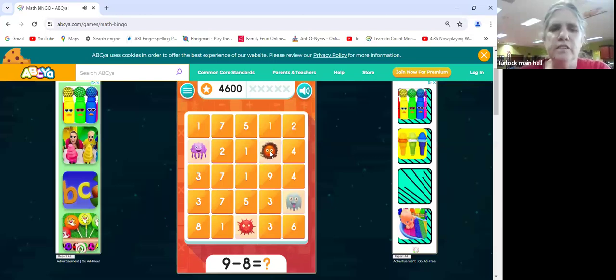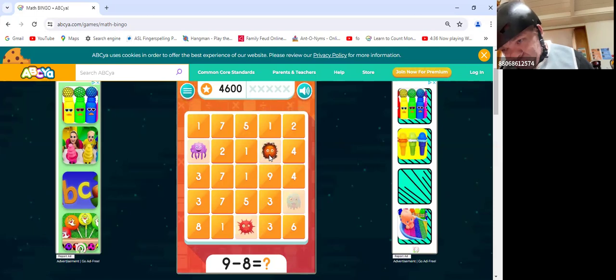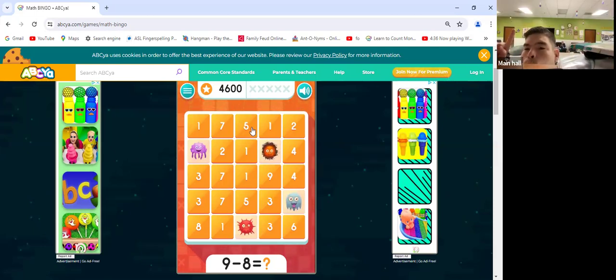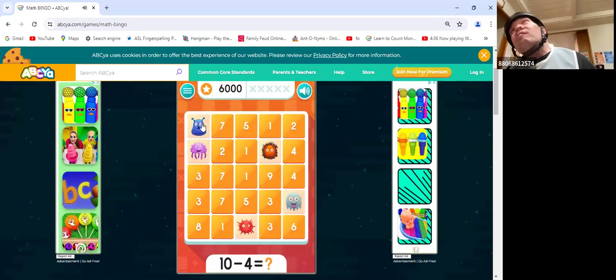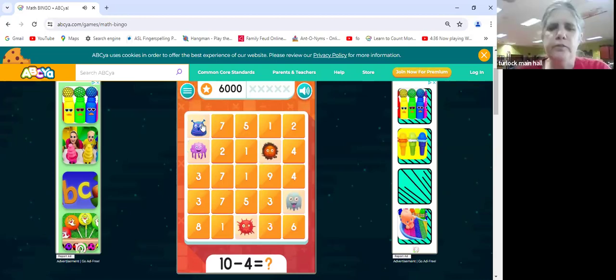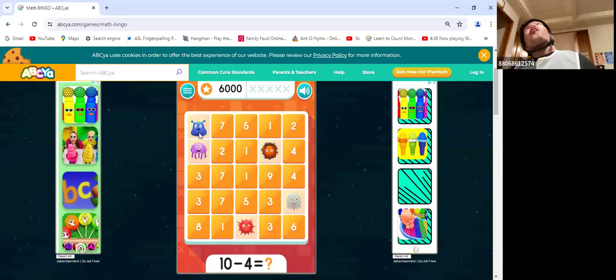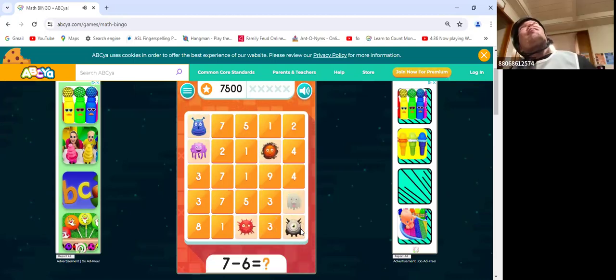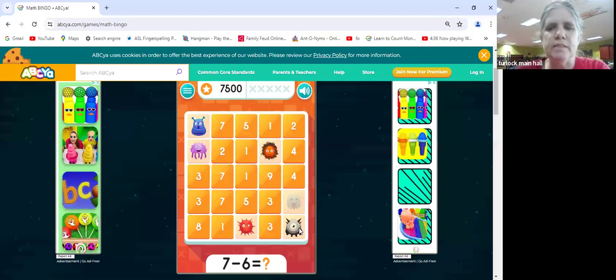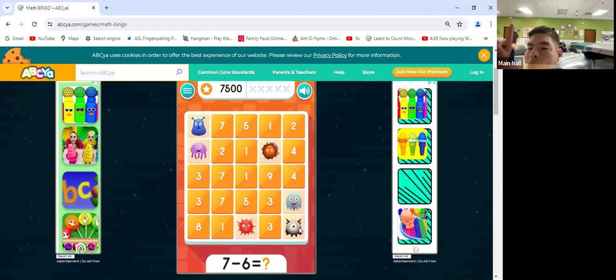If I have 9 fingers up and I take away 8, how many fingers do I have up? Lisa, 1. Yes, you're doing awesome. If I had 10 fingers up and I take away 4, how many fingers do I have up? 6. If I have 7 fingers up and I take away 6, how many fingers do I have up? Lisa, 1.